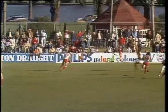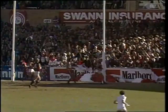Taken away by O'Neill, the centre half back. Back it goes towards Barry Round, who takes a clever mark. Hand passes infield to Goss. Goss into the goal square. Two-man duel again. Teasdale and Close. Off hands, it's rolled through, and it's a goal.